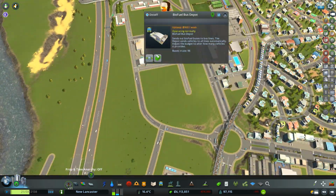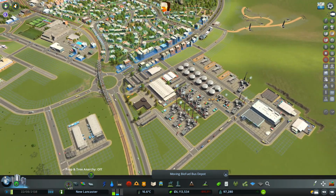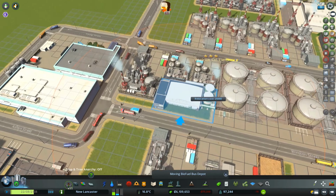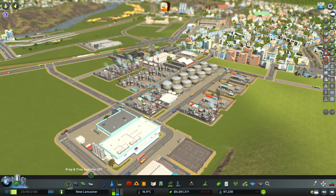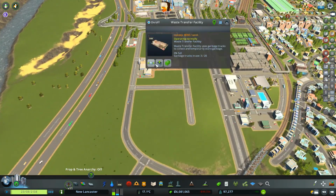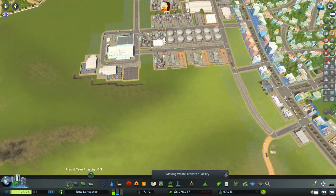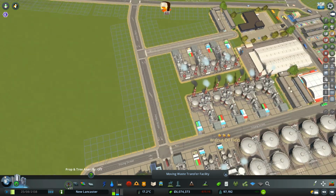The next thing is the bus depot. So we're going to relocate this. And it might as well go in here as well. I mean, look at that. That's a perfect spot for it. We can say that this is the gas for the trucks. And then we can relocate one of these race transfer facilities into this area as well, because you know, it's already dirty industry.